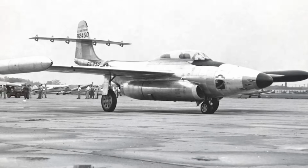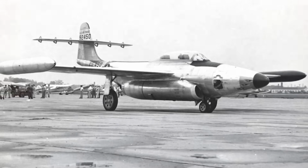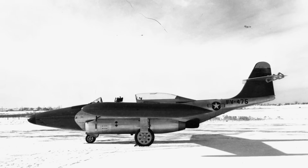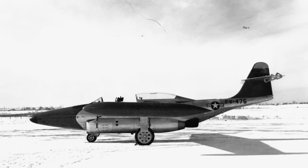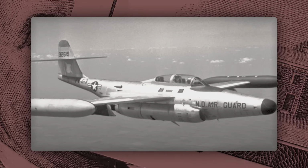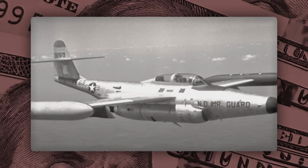Its innovative weapon systems and nuclear payload capacity reflect the urgent demands of Cold War defense. Though eventually retired, the F-89 Scorpion remains a historic symbol of early nuclear air defense, a pioneering aircraft that combined jet speed, missile technology, and nuclear firepower in a single platform, helping shape the future of aerial warfare.